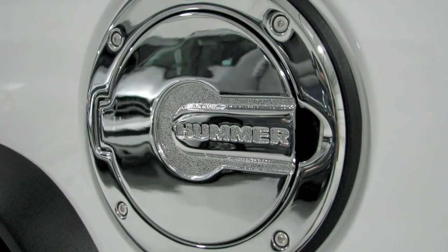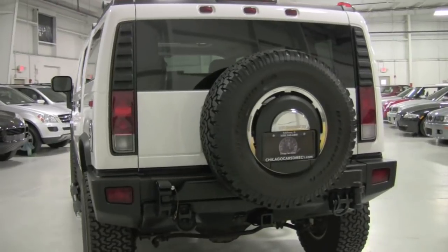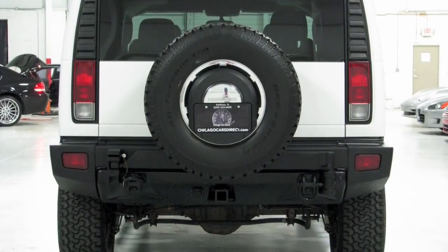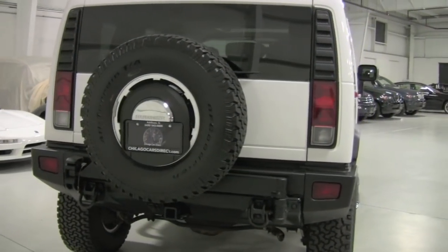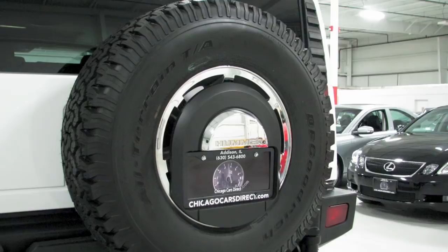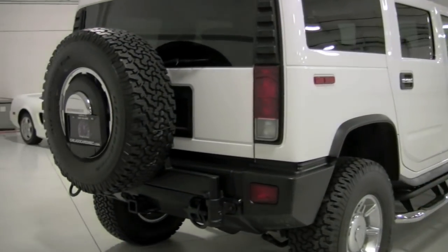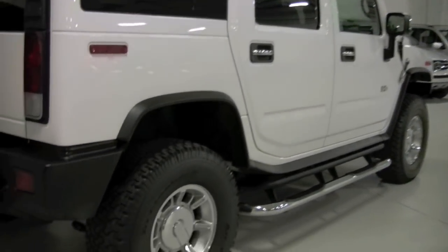Well, let's walk around to the back. You can see a lot of these components on the rear are susceptible to rust. They just oxidize with use, and that whole entire bumper, there's nothing to show for it. Believe me, if you don't believe me, check out some other Hummer pictures. You'll understand exactly what I mean. But the rear tire, never used. Everything on this truck, I mean, these tires have got to be nearly 100%.